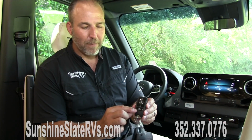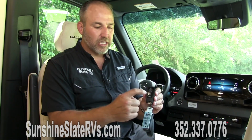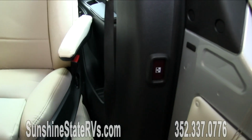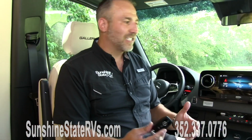There is push buttons, so this little bottom button here has the power door, so that door opens and closes based on this button. There's also a button right here, and there's also a button on the door itself that you can press and it opens and closes. So lots of flexibility.